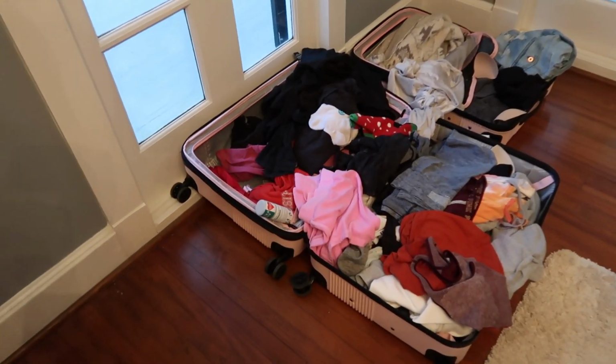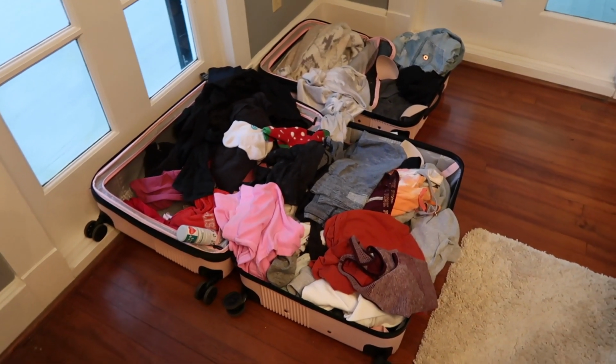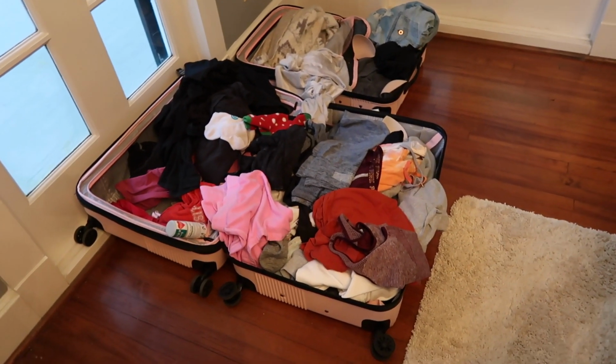So I got up this morning. I did hop in the shower to just kind of wash my face, wash off my body, just kind of, you know, wake myself up. And I'm about to put on some clothes. So please don't judge by the messiness. These are the suitcases that I bought. I'm just gonna throw on something like leggings and a t-shirt.